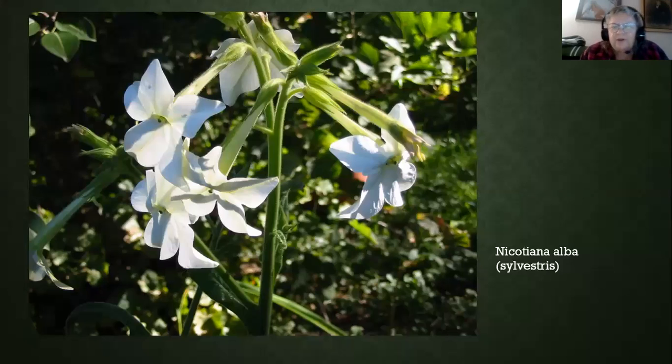This is my personal favorite. I love Nicotiana. This is Nicotiana alba. But my most favorite one is the Nicotiana sylvestris because it has such a heavy, heavy scent. It's more difficult to find. You'll get seeds that say that it's Nicotiana sylvestris, but it usually turns out to be Nicotiana alba, which is this one. The sylvestris has a much longer stem to the flower.